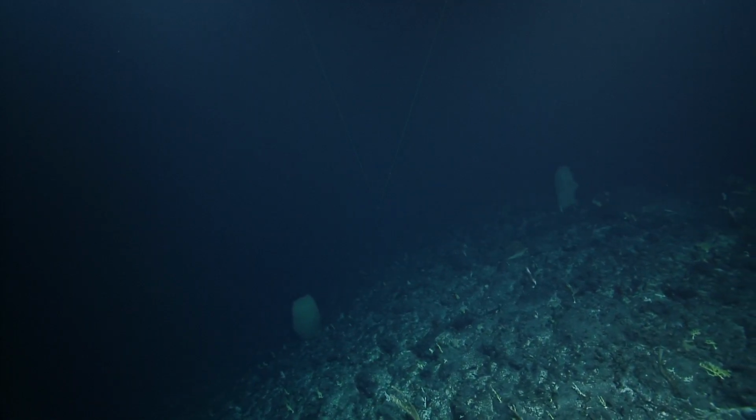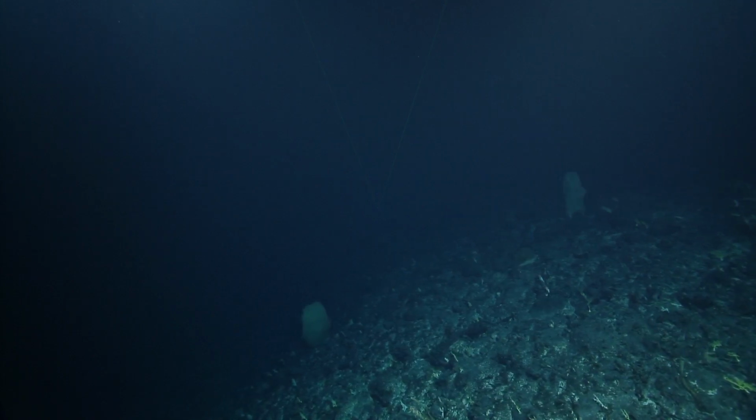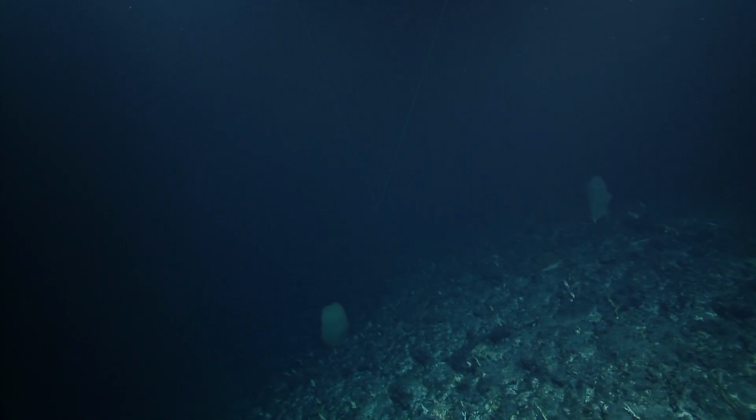We have another question about the waviness of the coral as an indicator of the currents, and it has to do with that, right?